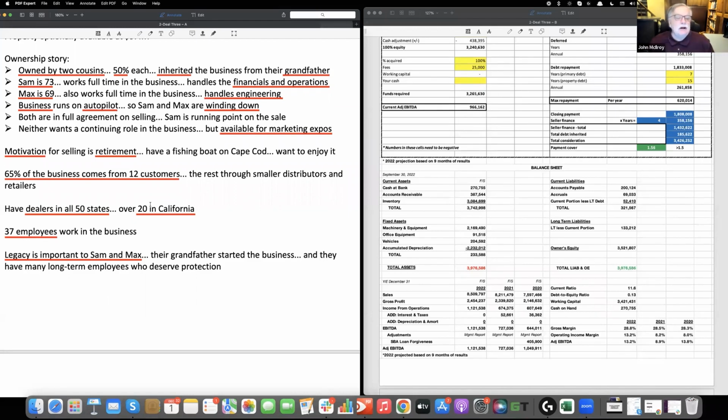Both are in full agreement on selling. Sam is running point on the sale, but Max is definitely involved and definitely is going to have to sign off on it. Neither wants a continuing role in the business, but available for marketing expos. That seems like a little bit of a non sequitur.